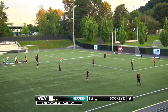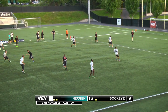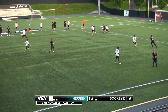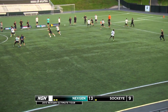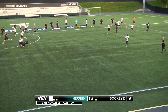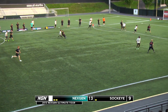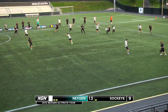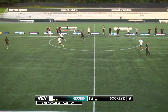So here tonight, it's been some NexGen veterans who have done the dirty work for the bus. Simon Montague, really impressed in the first half. Driscoll, his second tour, playing great. And Camden Allison Hall, in his second tour, throws a huck goal here as Sockeye is working the other way.